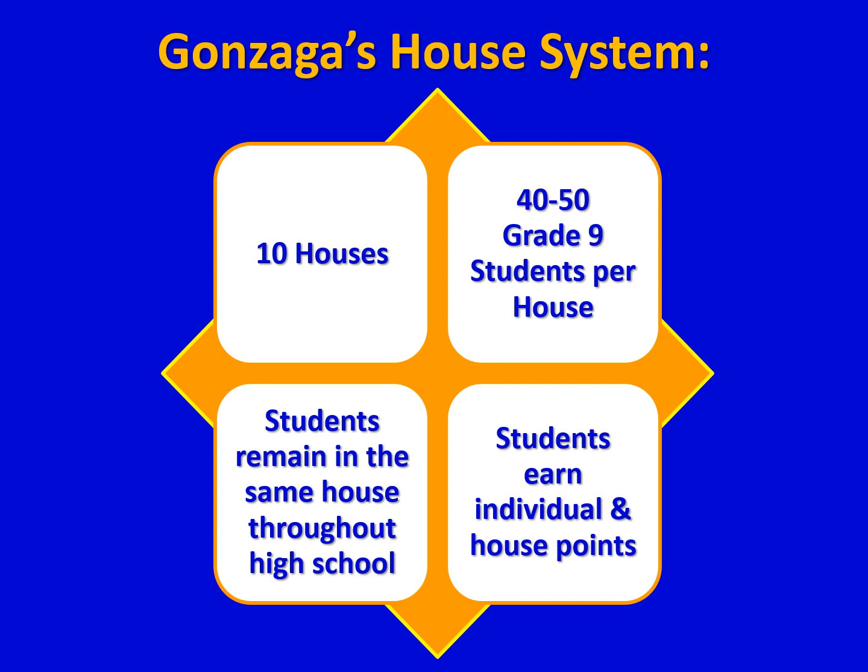Gonzaga students will remain in the same house over their 4 or 5 years of high school. They will earn points for themselves and also their house. But we'll talk about the point system a little bit later.